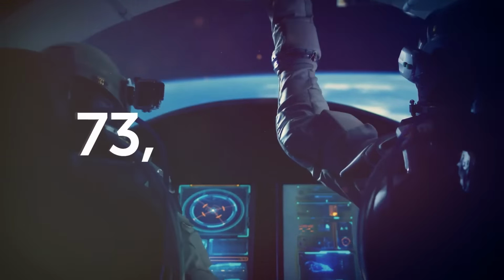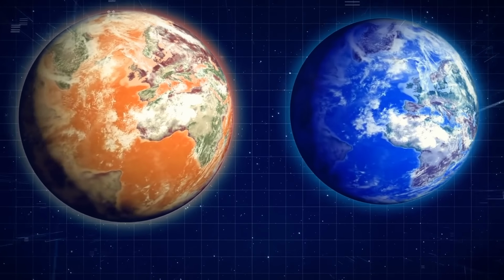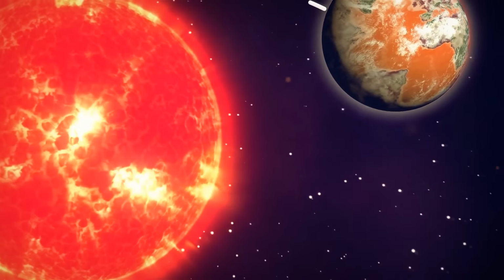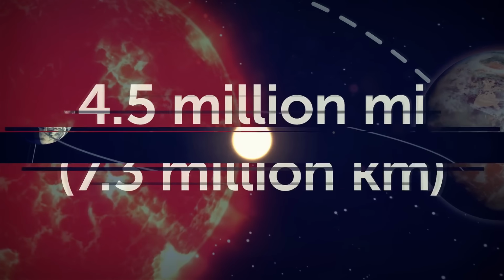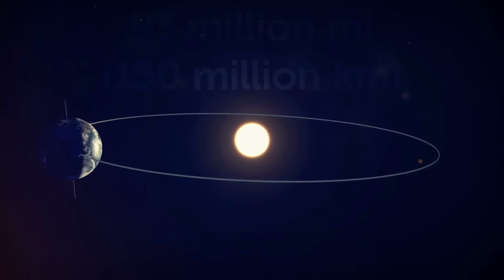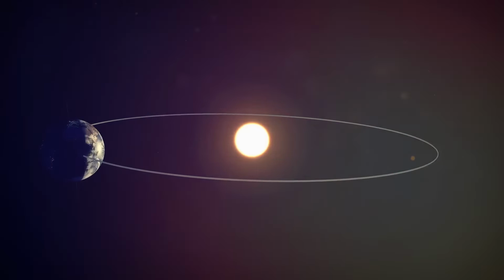But it's not the star itself that interests us. It's the planet orbiting it. That's Proxima Centauri b. It's 17% bigger than Earth and about 10% heavier. It orbits its star at a distance of 4.5 million miles. By comparison, Earth is 93 million miles away from the Sun. That's 20 times farther. But the host star, Proxima Centauri, is a red dwarf. It doesn't emit as much light and heat as our Sun. So the planet Proxima Centauri b is right in the habitable zone of the star.